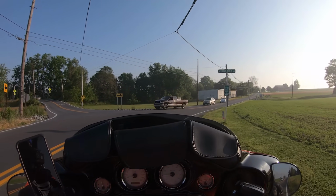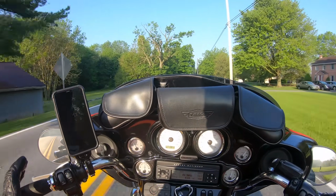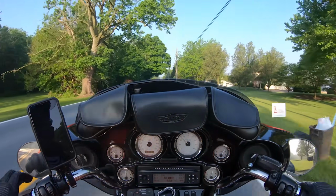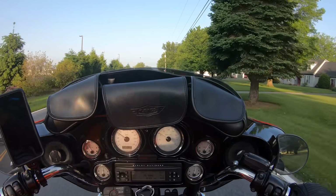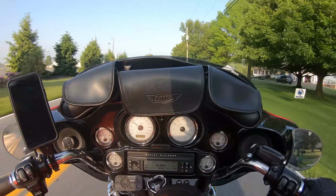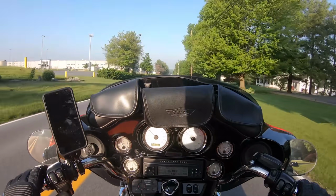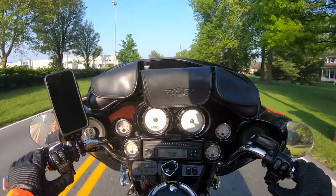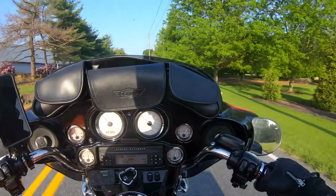It's so nice outside. It's nice that you never actually have to take your hands off the handlebars. You turn cruise control on, then you start working the cruise control stuff. Accessories is for something extra, like auxiliary lights. But most of the controls you can manage right here, especially the radio controls. Turn it down, press it in to change the station.